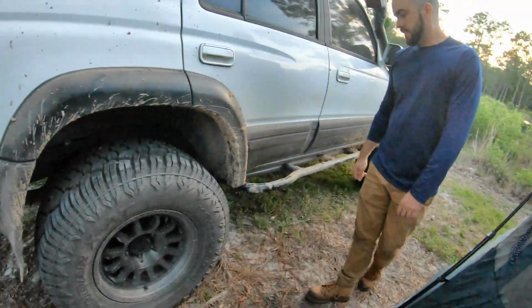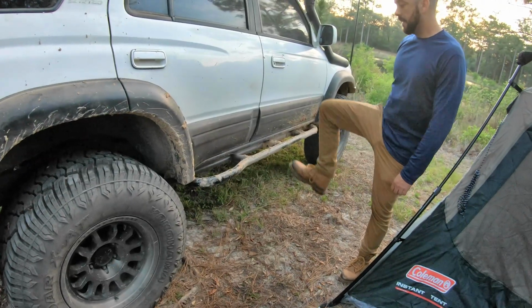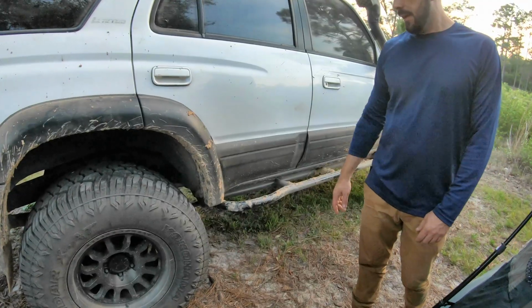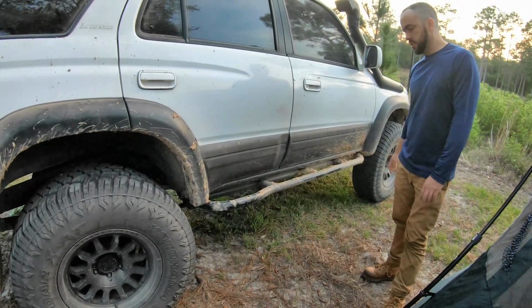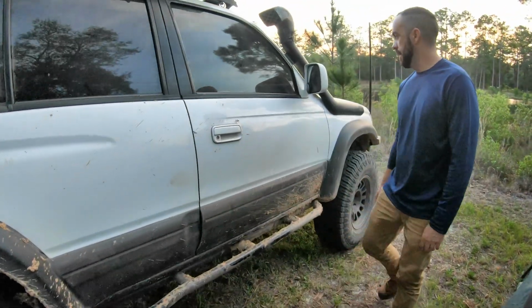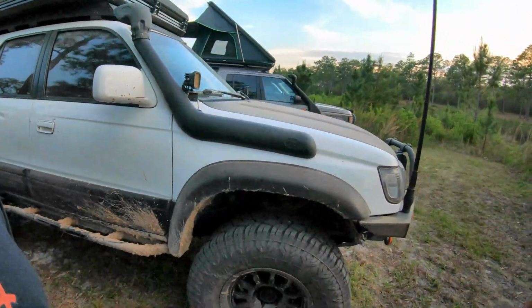Lugs. Are those real rock sliders, or are they just make-believe ones? No, they are real ones. They're welded to the frame. I bought them from 4x4 Innovation. I took them to a shop and we welded them to the frame, so they're very solid. They're the real deal. Yeah. Over here I have a snorkel because this car was used before for modding.